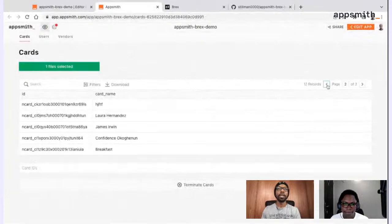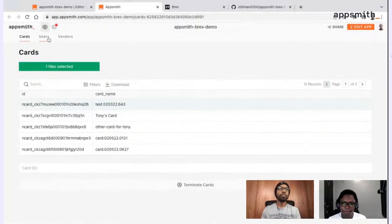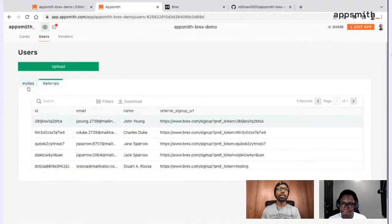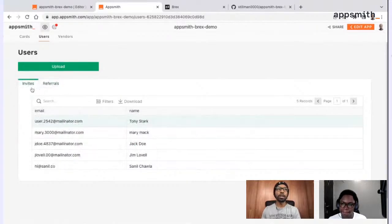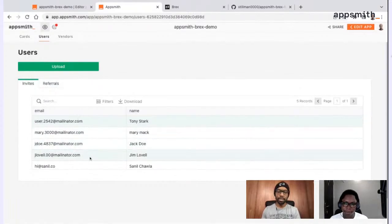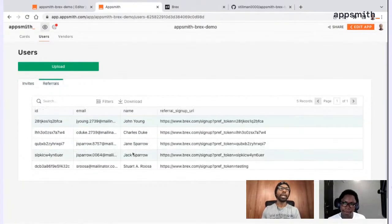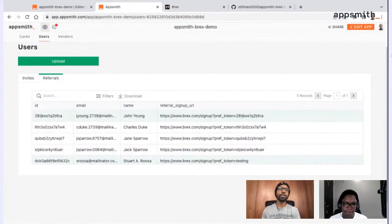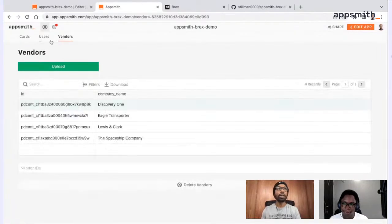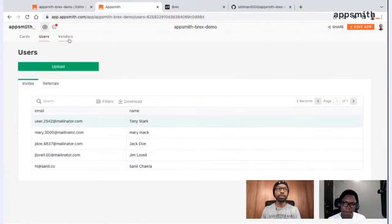Next, users. We'll go over this in more detail later. We want to focus on cards here, but basically we can create invites, and we can also create referrals in a similar way that we created the cards, just by uploading a file. And that's basically how all the pages work. That's the general idea.